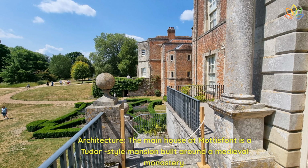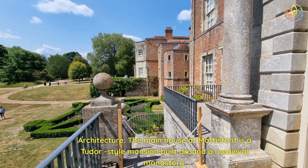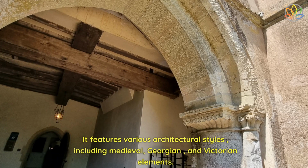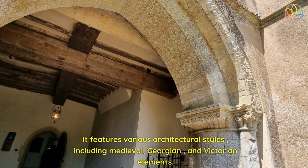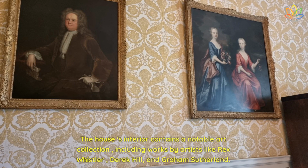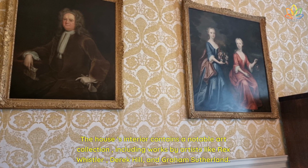Architecture: the main house at Mottisfont is a Tudor-style mansion built around a medieval monastery. It features various architectural styles, including medieval, Georgian, and Victorian elements. The house's interior contains a notable art collection, including works by artists like Rex Whistler, Derek Hill, and Graham Sutherland.